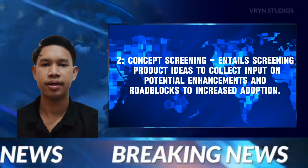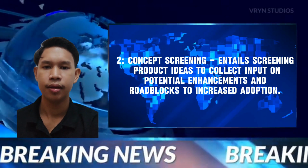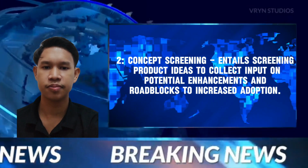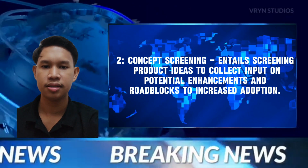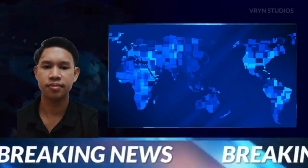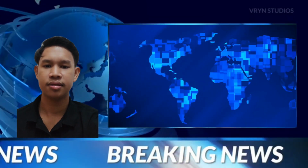The second stage of the process entails screening product ideas to collect input on potential enhancements and roadblocks to increase adoption. During this stage, your market research will concentrate on finding suitable target markets and determining which aspects of the concepts they prefer and why. This entails delving deeper into your customers' concepts, goals, and motivations. For example, what enhancement and why do they desire in the context of the product or sub-product category? What is the best answer you can provide?